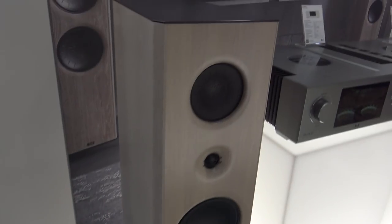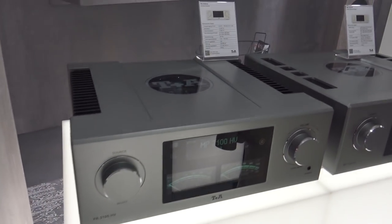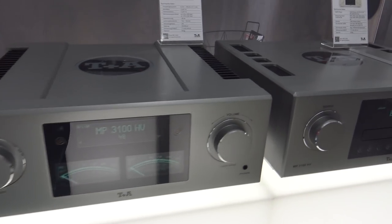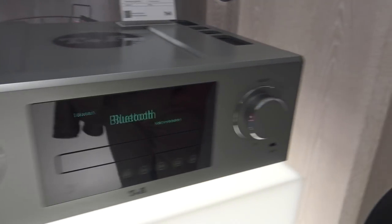T+A has a very long tradition in building tube amplifiers. We do that since 40 years now, and we like the sound of tubes very much. And if you look at tubes, and if you look why they sound like tubes, it's to my opinion very much related to their distortion spectrum. A tube has very much first overtone, a K2 overtone, which makes the sound always very pleasant and never harsh.